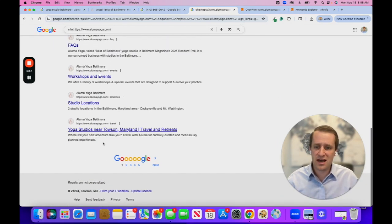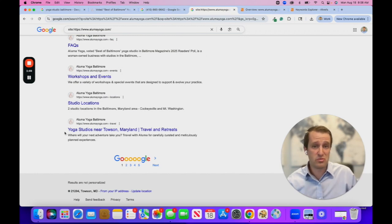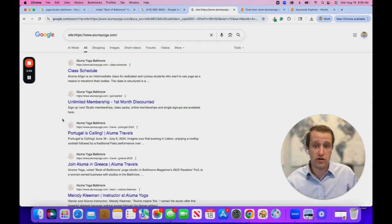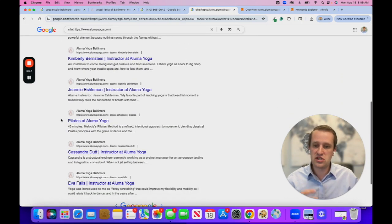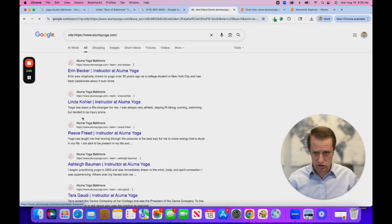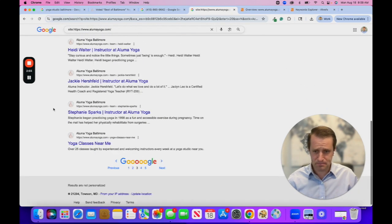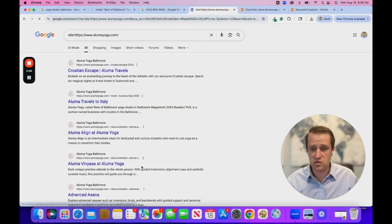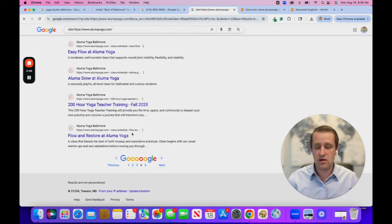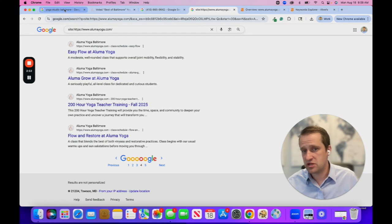As we scroll down, you can also see that they started to incorporate some different SEO-friendly keywords too, like yoga studios near Towson, Maryland, which is a suburb of Baltimore City. And then you can start to see a little bit more of the different classes that they offer, where they're trying to rank for with those classes, all of their instructors as well, yoga classes near me, and then all of these different SEO opportunities that they're trying to utilize within their website.